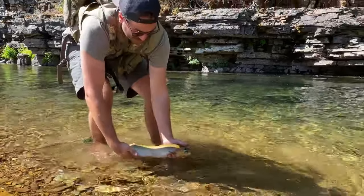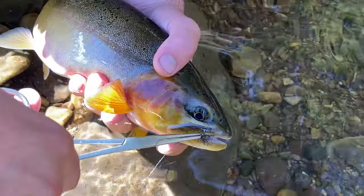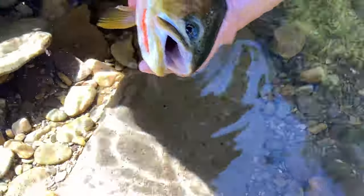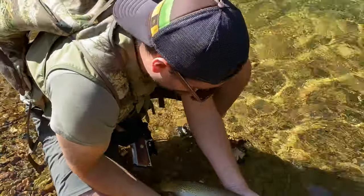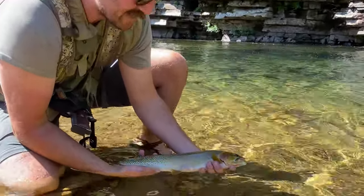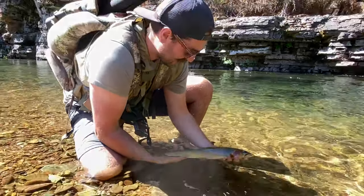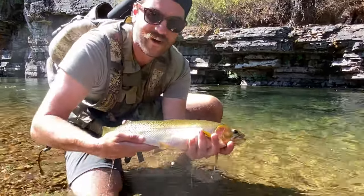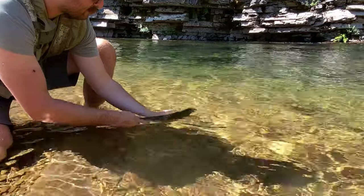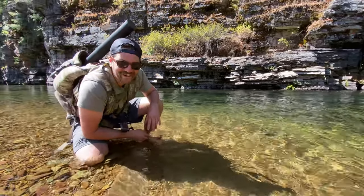Oh, you guys, oh my God, this is such a good fish. Oh, there we go. That is a good fish. Oh man, that's probably 15, at least 15 inches. Oh yeah, that's more than 15. That's probably 18. That is a good size fish. Try and let him go. Yeah. I love it. I love this.